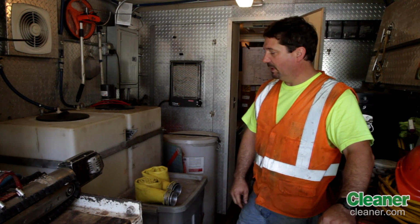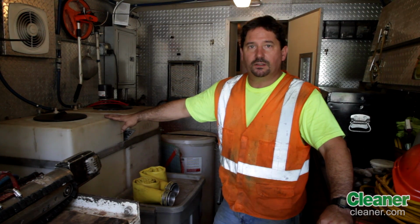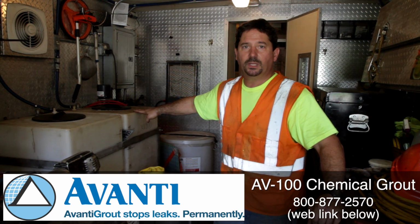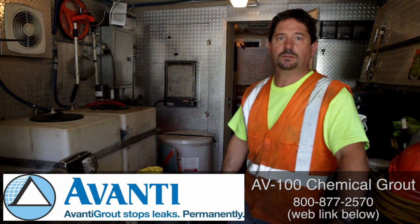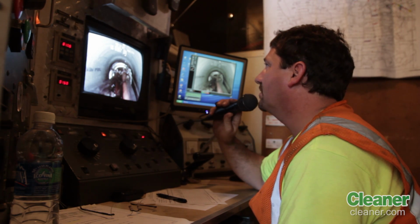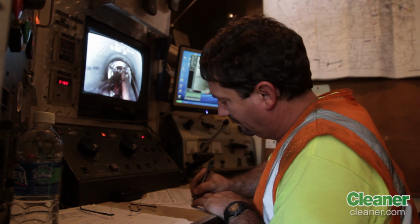These are the grout tanks that we mix the 2-part grout in. You put water and ammonium persulfate in this tank, and in the other tank we've got water, AV100, which is the Avanti grout, along with the triethanolamine and latex. You can also put a grout inhibitor into the A tank if you have root problems. We're operating out of typically an international cab and chassis unit, utilizing Logiball sealing equipment, Q's and Aries componentry, and Avanti's grout for doing the actual sealing of the laterals and preventing infiltration.